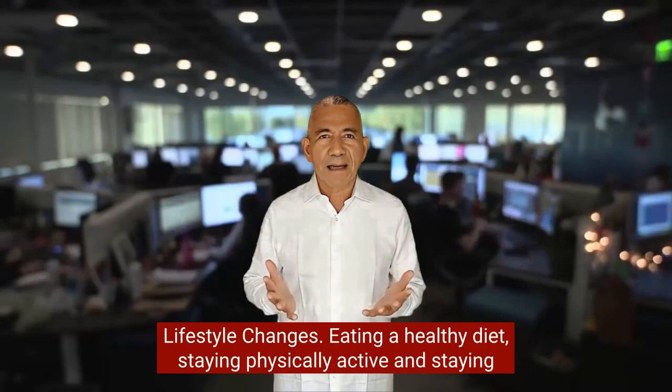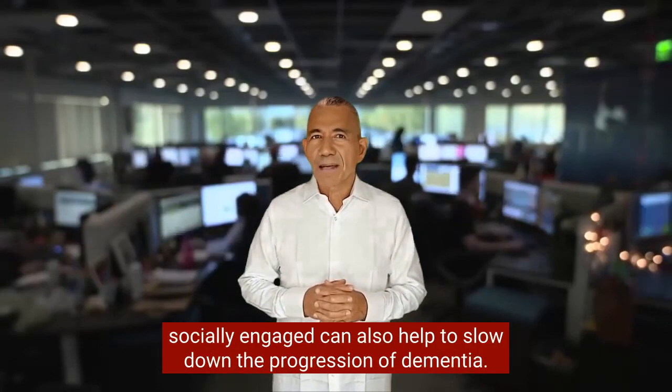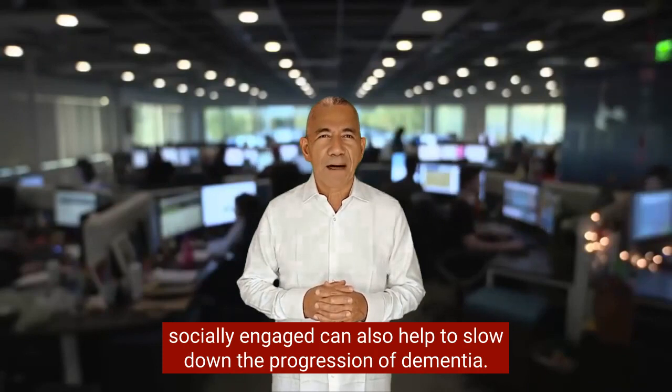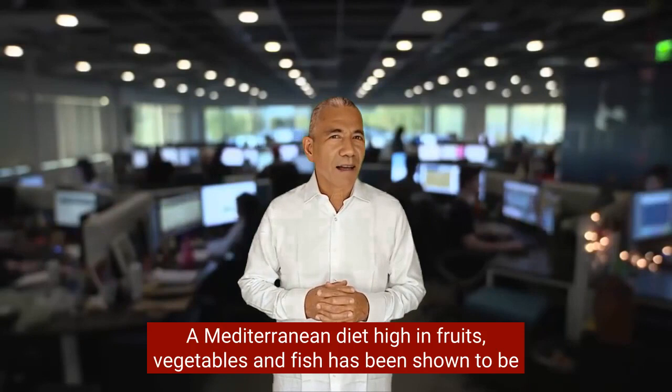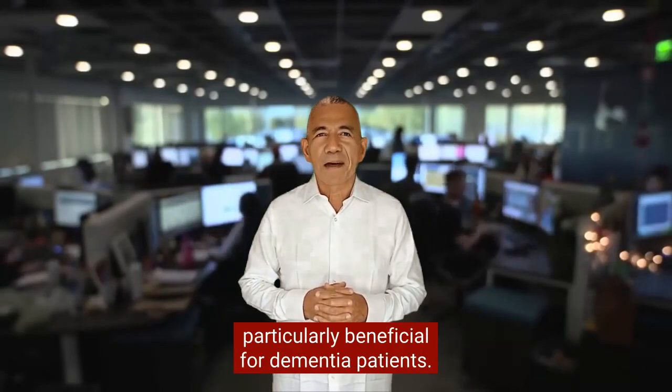Lifestyle changes. Eating a healthy diet, staying physically active, and staying socially engaged can also help to slow down the progression of dementia. A Mediterranean diet high in fruits, vegetables, and fish has been shown to be particularly beneficial for dementia patients.